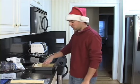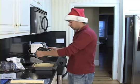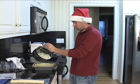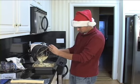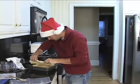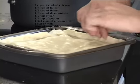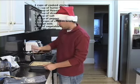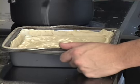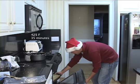And once our pie crust is ready to go, it's time for the magic moment. We're gonna pour all this into our crust. Looking good. We're gonna place it on top. So now we're just gonna make sure that these corners are nice and stable so that it doesn't fall apart when we're serving it. Then we're just gonna take a fork and puncture the surface a little bit, let out some steam. Then we're gonna go ahead and pop this in the oven at 425 degrees for 35 minutes.